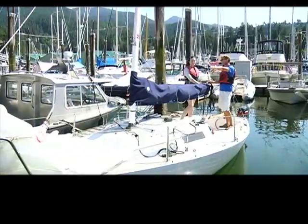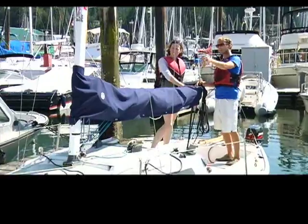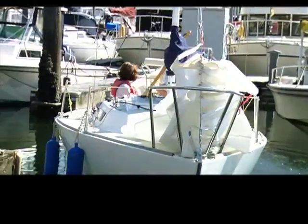The mainsail and the jib. So the mainsail is the bigger main one. Okay. The jib, J-I-B, is the one at the front. A sailing lesson at the West Vancouver Yacht Club starts with an overview of the basics on the dock. Then it's out to sea. And we're off. Going for a sail.